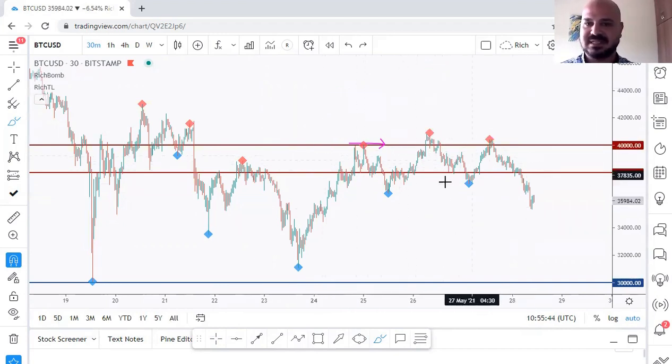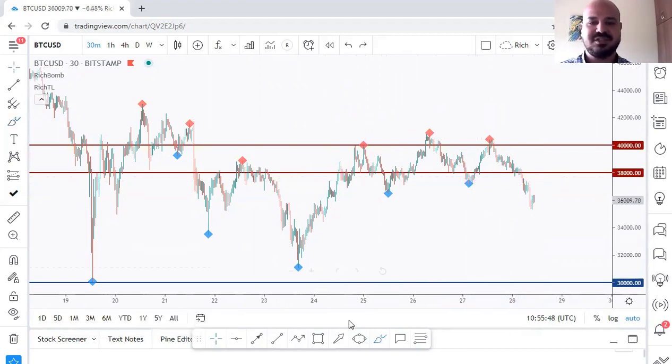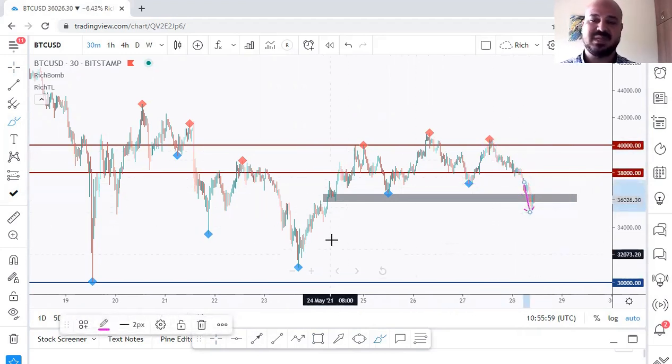We have a head and shoulders pattern and price broke below the previous low, but the head and shoulders pattern usually has a neckline which covers the entire structure, which would be around here. So the price broke below the previous low around resistance. It's an indication that the sellers are taking over. And then we also had a break below this neckline.